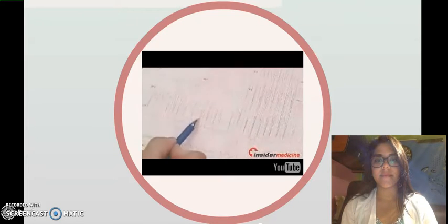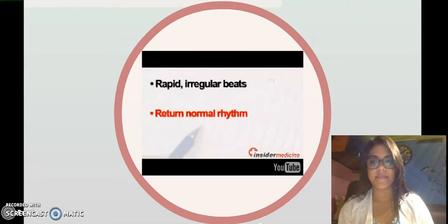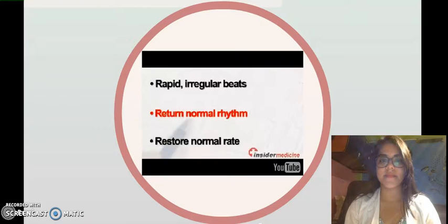Here is some information about atrial fibrillation. It is a type of heart rhythm disorder in which the heart beats both rapidly and irregularly. Rhythm control drugs are used to return the heart to normal, regular rhythm. Rate control drugs are used to slow the heart down to a normal rate.